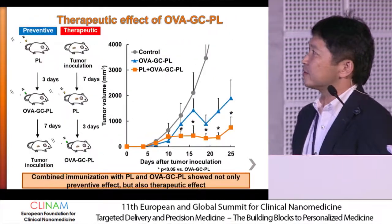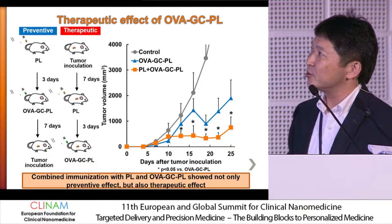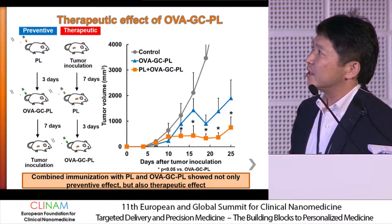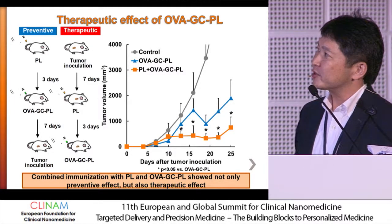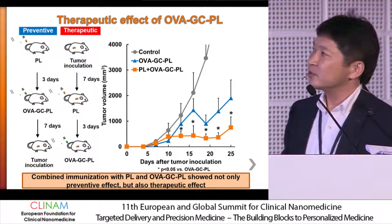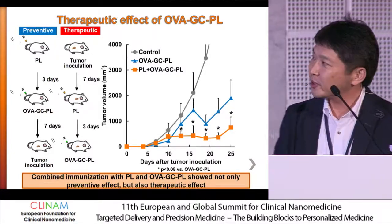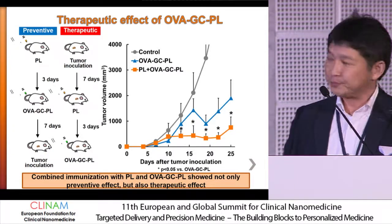Also, he inoculated the tumors. This is the OVA-expressing tumor model. And then he injected and immunized, and he successfully stopped the tumor growth like that. Yeah, so this is a very unique strategy, using the other side of the ABC phenomenon.